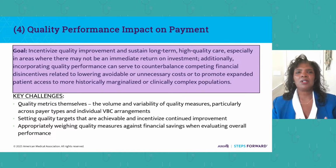And so when we look through everything that we're doing, setting the quality targets that are achievable and incentivizing continual improvement, and appropriately weighing the quality measures against the financial savings when we're evaluating that overall performance. So if we go to the next slide.